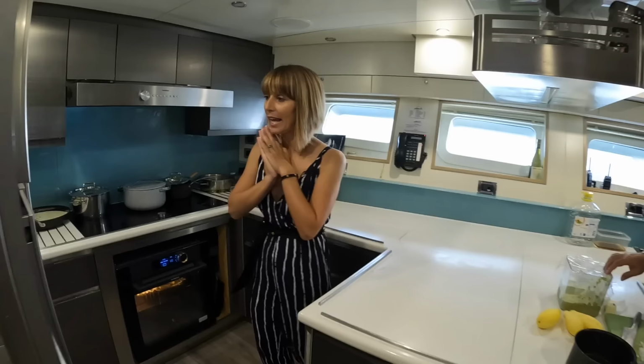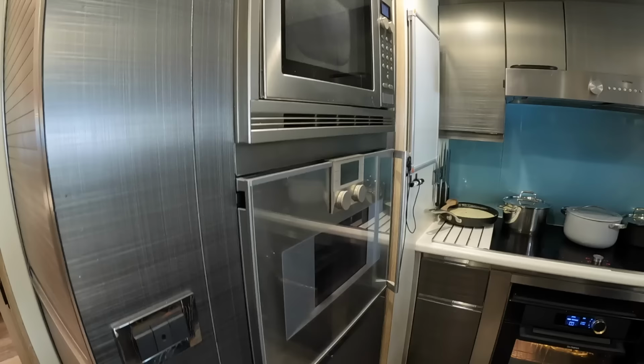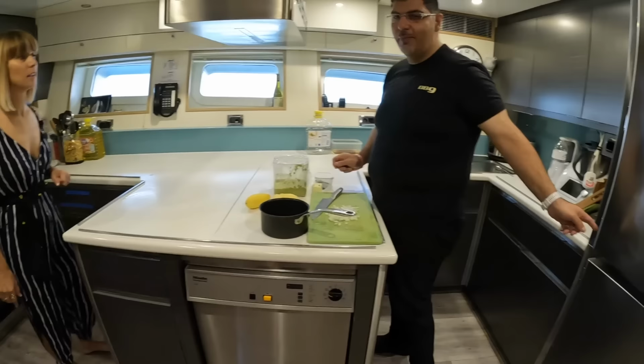Anything that you particularly love that you have in this galley that maybe you don't have in others? I have everything. You've got everything you need. All right. So we have a microwave oven, an oven for doing the bread. What's this? Just the storage? Yeah, storage. And I have all the small equipment that I need. I have my Thermomix, I have all my stuff.